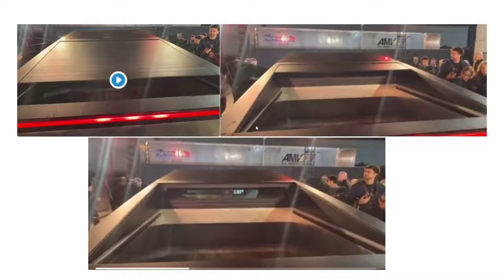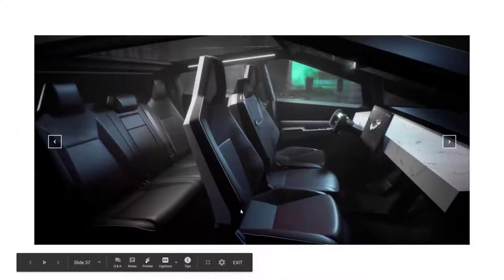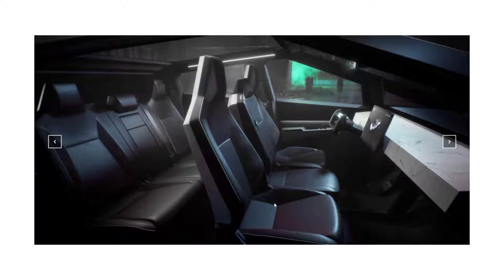Now, I've got a video showing this later, but this is just how the cab closes itself. You can see how the bed is covered up here. It retracts into this back window over here, and then it slides down underneath the vehicle. It looks very cool. The interior is probably more beautiful than any other Tesla I've seen.